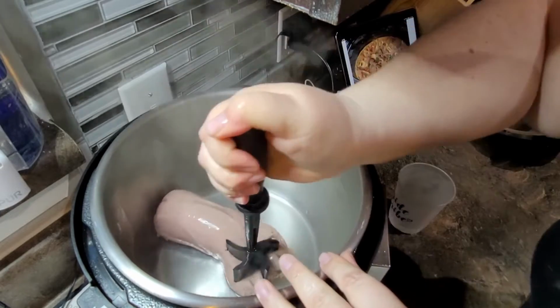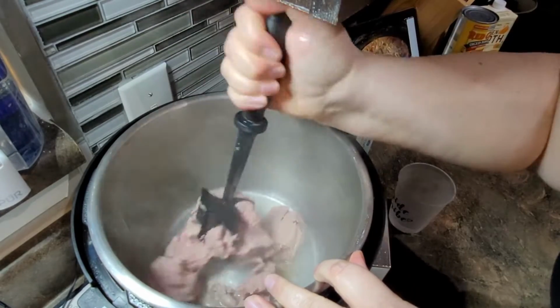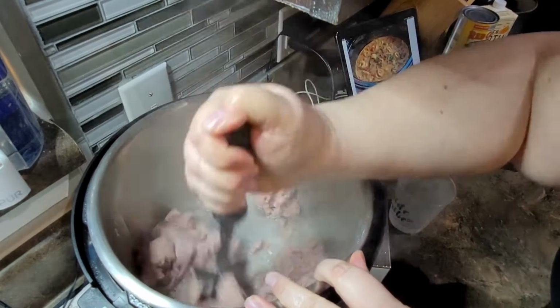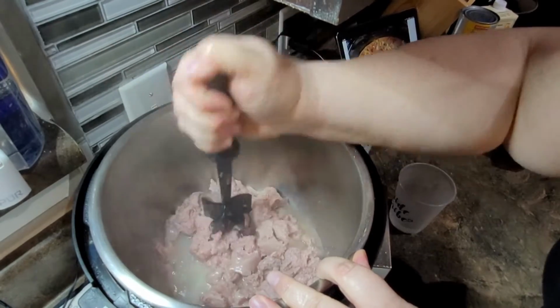That was probably too much. If you pour a little bit of water in with your meat, it helps to break it up a lot easier. Basically, you just kind of stir it around and it breaks it up really fine.